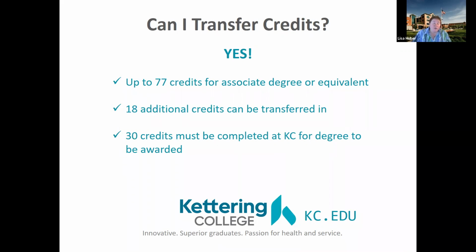We transfer in 77 credits for your associate degree or the equivalent if you happen to be a diploma nurse or know a diploma nurse. We transfer in all 77 of those credits towards the 127 that you need for a bachelor's degree. So there are 18 additional credits that can be transferred in because we have 30 credits that need to be completed at Kettering College in order for us to award you a degree.